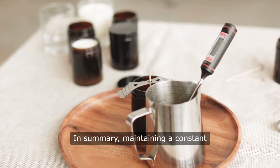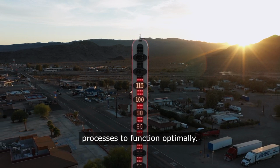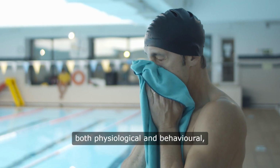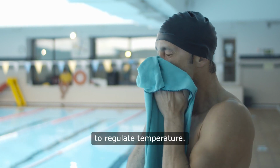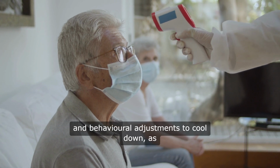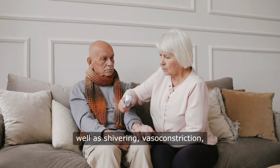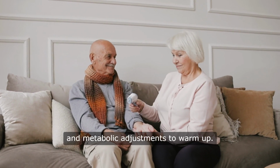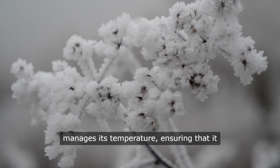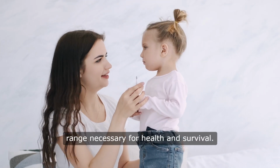In summary, maintaining a constant body temperature is essential for the body's biochemical processes to function optimally. The body employs a variety of mechanisms, both physiological and behavioral, to regulate temperature. These include sweating, vasodilation, and behavioral adjustments to cool down, as well as shivering, vasoconstriction, and metabolic adjustments to warm up. Through these processes, the body effectively manages its temperature, ensuring that it remains within the safe and functional range necessary for health and survival.